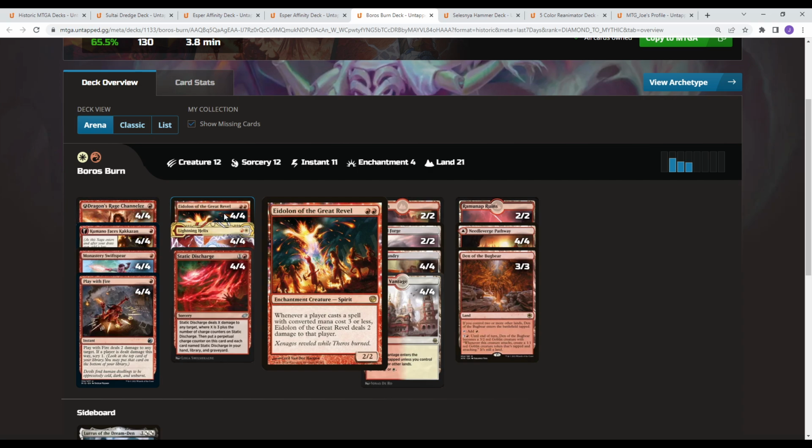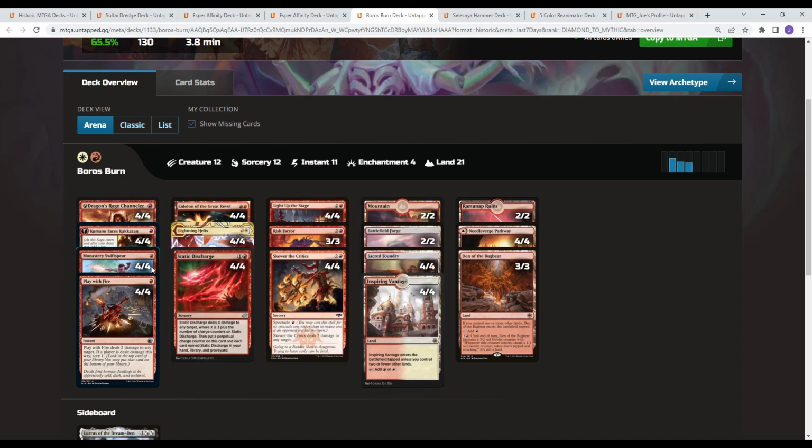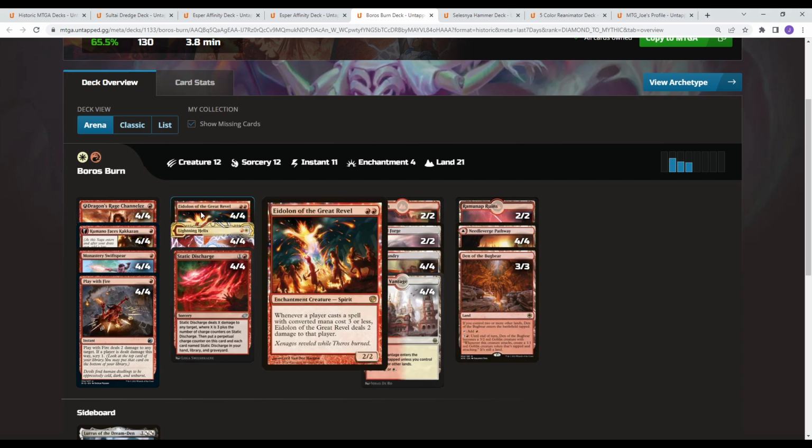Cards like Eidolon of the Great Revel is an enchantment and a creature, so it counts as 2 types here. Similarly, Kumano is an enchantment, being a Saga. So you have your Dragon Rage Channeler, Monastery Swiftspear with Prowess, and then the Eidolon of the Great Revel. The Eidolon is a symmetrical effect where whenever a player casts a 3 CMC or less card, it deals 2 damage to them. So what you're doing is pinging your opponent repeatedly, in a way.